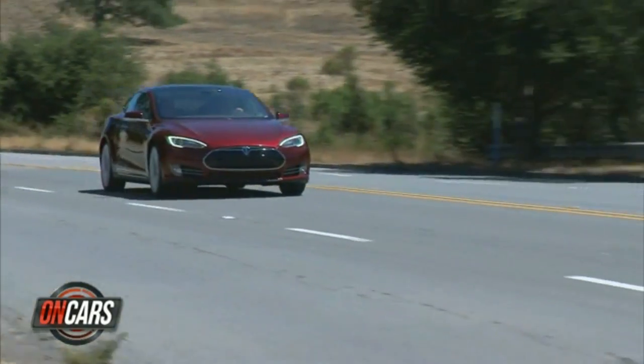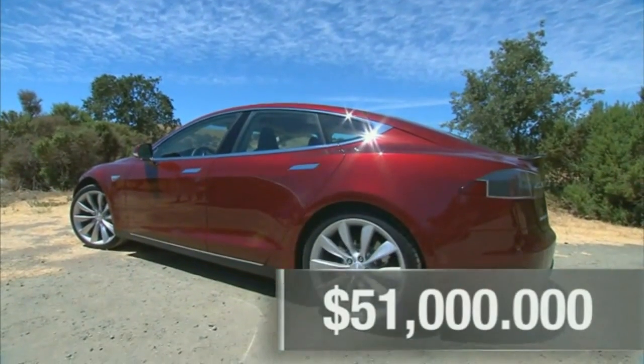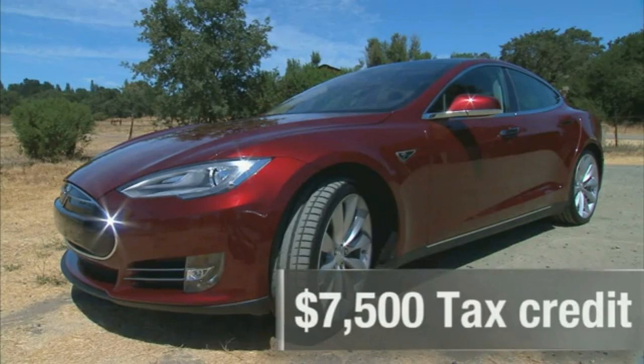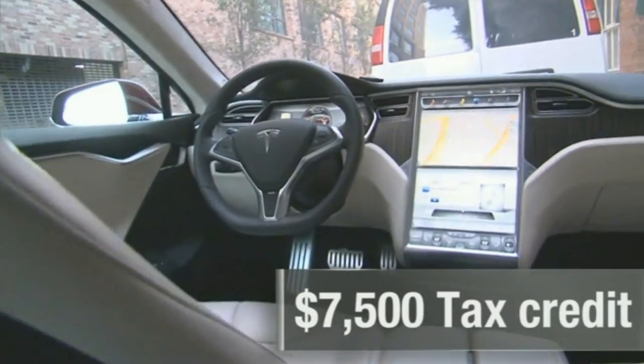Okay, the bottom line on a Tesla Model S, about $51,000 with destination charge. Now, I know what you're saying. Wait a minute. I thought these cars began closer to $60,000. Well, I'm minusing out the $7,500 U.S. federal tax credit, which most everybody's going to qualify for unless you're dead poor. And if you are, you're probably not buying one of these.